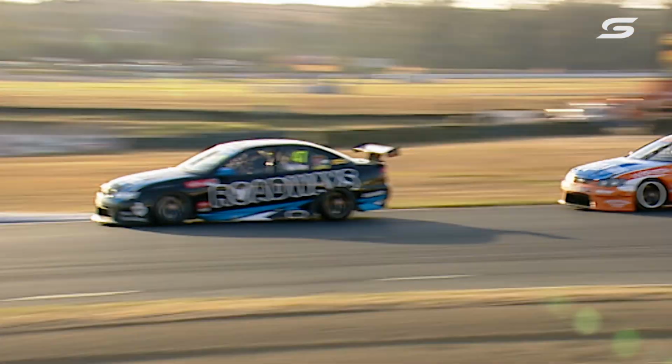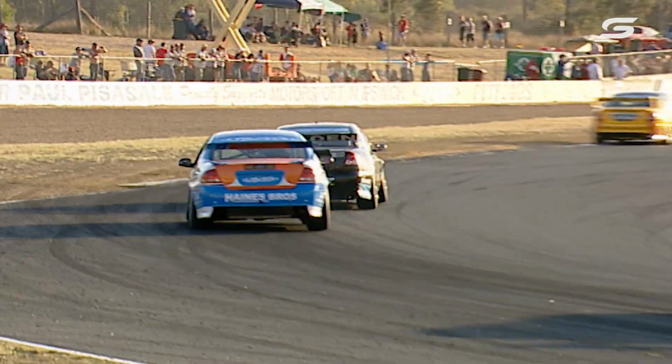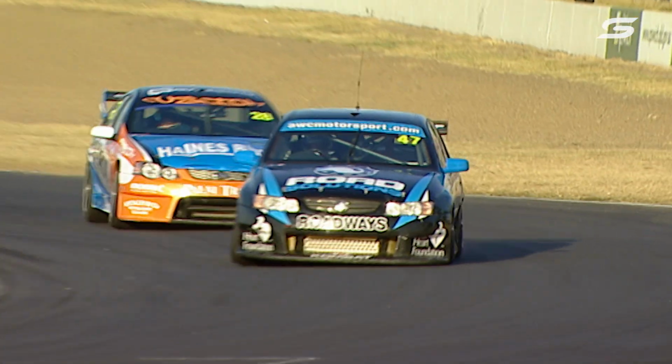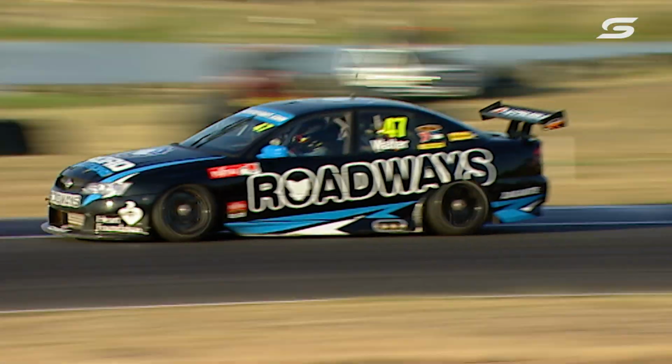When you're throwing yourself into the Phillip Island 500 and the Bathurst 1000, the epitome, the peak, it's fantastic to be able to get the opportunity to get some miles under the belt in this category.